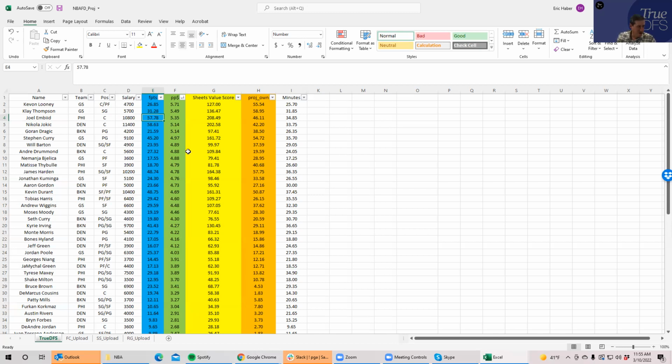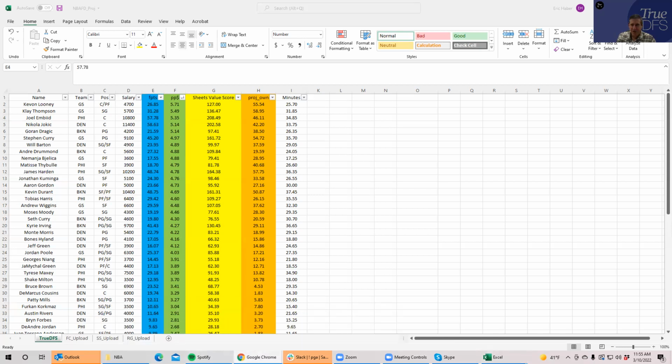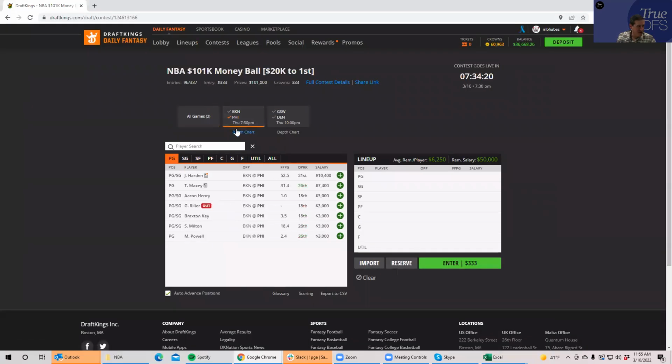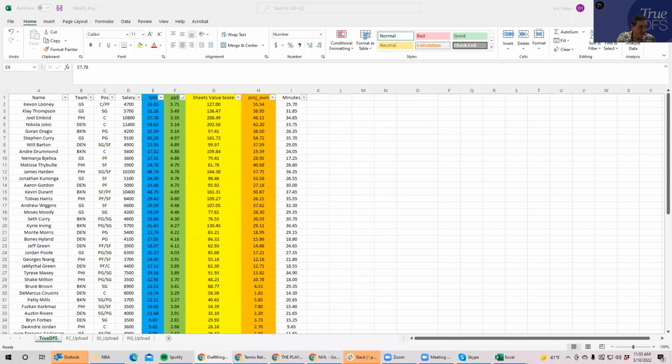But just for fun, let's see what we would do if we tried to build a lineup without using Saberson. Let's just do the hand build method. Let's take Embiid and then put Jokic in and see what we get. You can only spend 4666 a person, and as you see, there really isn't a lot. Just to make it work, you'd have to start with Looney, but what's the problem?